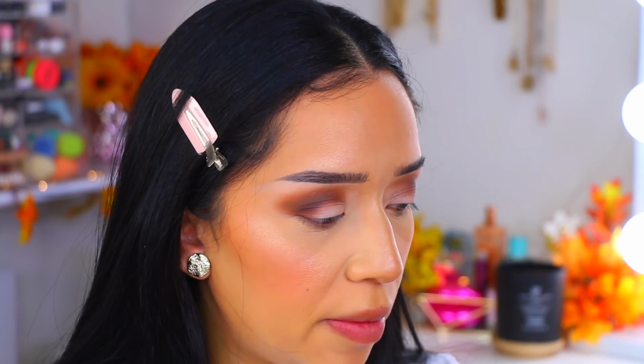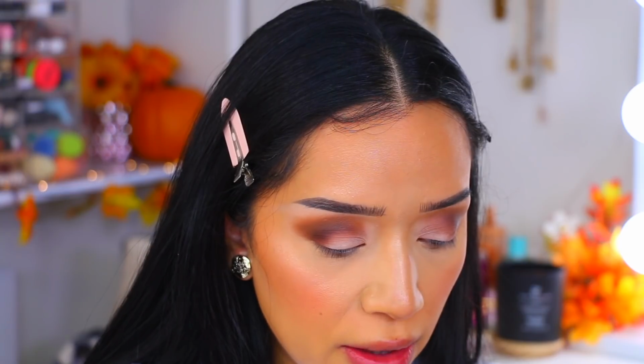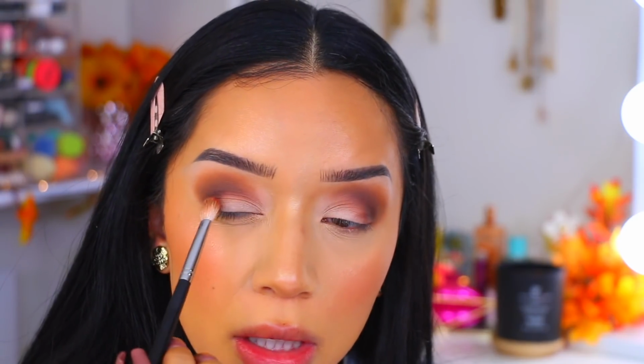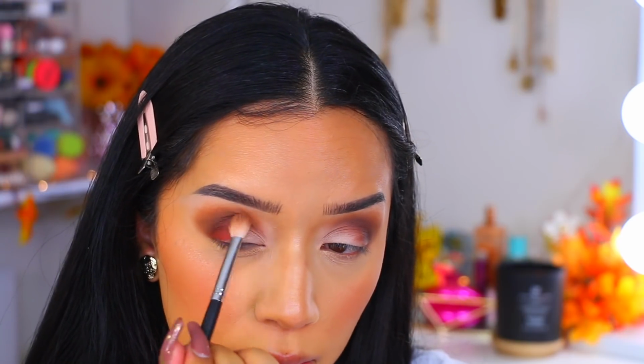I also want to dip my brush into Jamada, which is a gorgeous burgundy red. And I'm just going to use the same Morphe M433, which is the one that we used for that first shade. And, ooh, that is so pretty. I'm going to bring that, oh my gosh, that is stunning. I'm going to keep that pretty much close to where the brown was, but it's going to be a little bit closer to the lid.